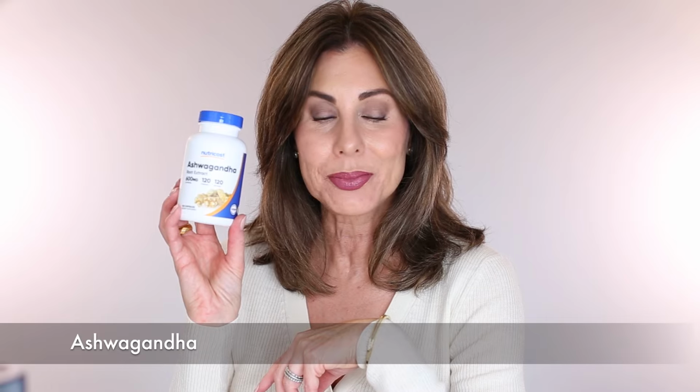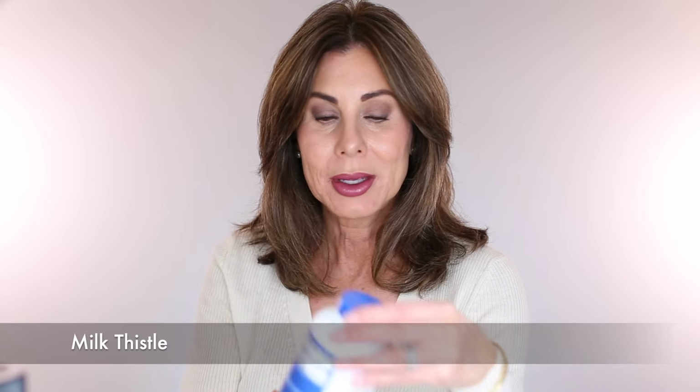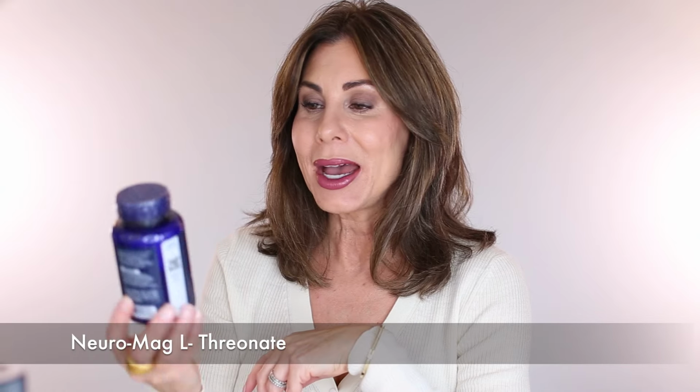Menopause. A couple of other supplements. Ashwagandha. I take this upon awakening. Milk thistle. And Neuromag Magnesium L-threonate. If you go to the corresponding blog post, I will have just a small blurb of when I take this and why I take it or what it's for. So tap that top link, corresponding blog post, and I will have that there.